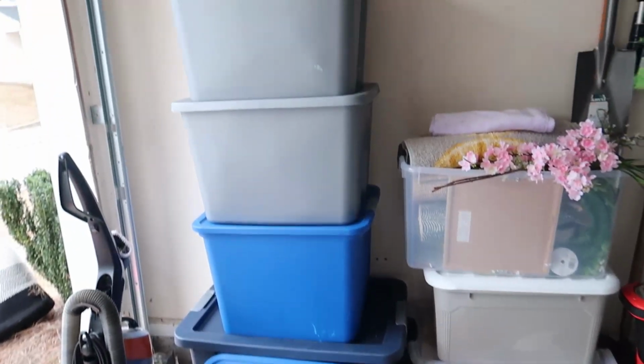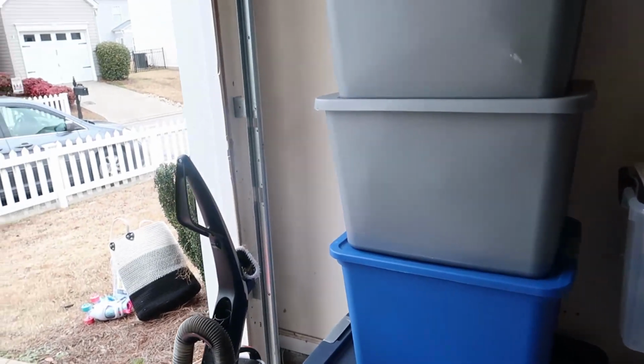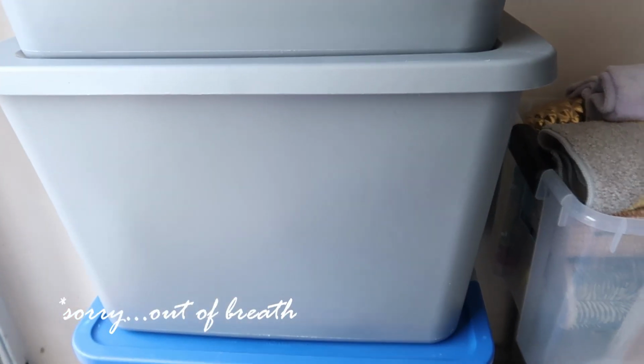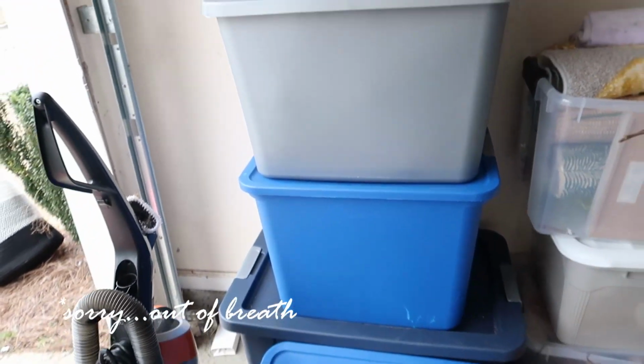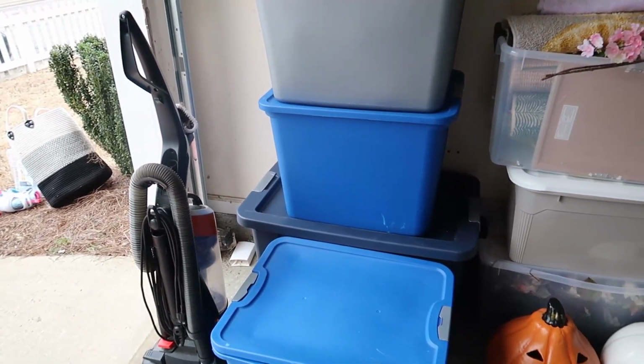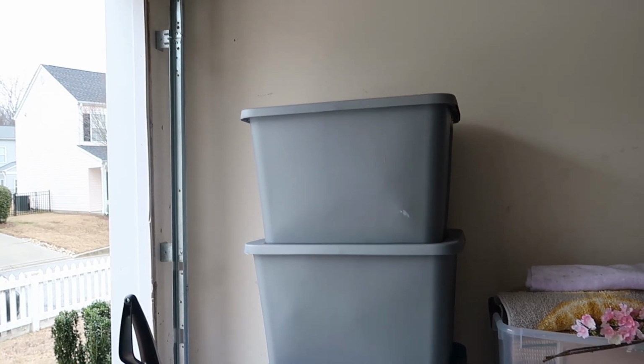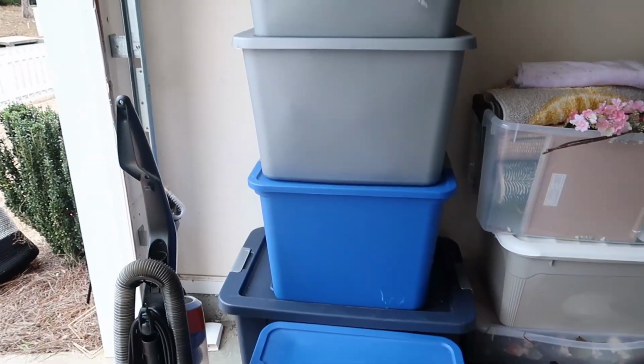And if you're wondering, well, how do you store decor? This is how. Now, I will say that I haven't always purchased good quality bins. So as I go through decor again, this year when I go to put it up and store it, I'll be purchasing new bins, quality bins, and maybe larger. Instead of having 2 smaller bins, 1 larger bin.